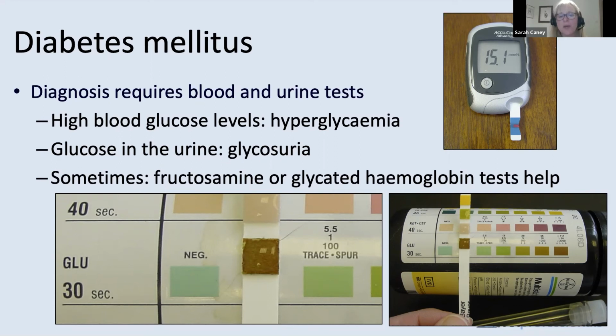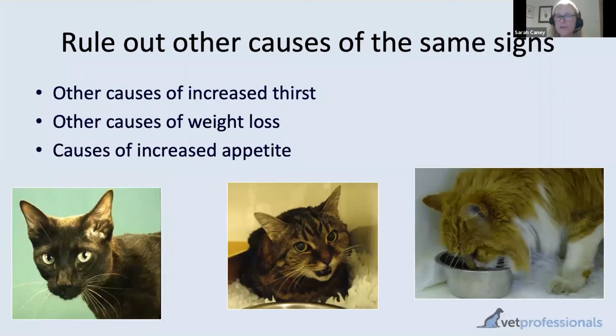So our diabetic cat, we're looking for high blood glucose, we're looking for glucose in the urine. We also need to just make sure that we've ruled out other causes of the same clinical signs. So I talked at the beginning about some examples of this. For example, cats with kidney disease may also have lost weight and have an increased thirst. Cats with hypothyroidism may have an increased appetite, increased thirst and weight loss. Cats with inflammatory bowel disease also may have an increased appetite and weight loss.